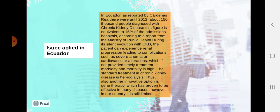mortality is high. The standard treatment in chronic kidney disease is hemodialysis. Thus, another innovative option is gene therapy, which has proven to be effective in many diseases. However, in our country, it is still limited.